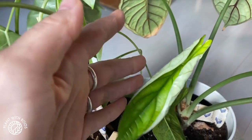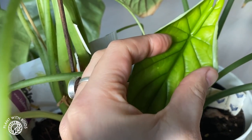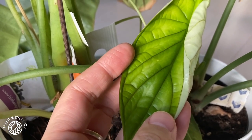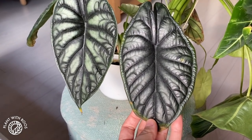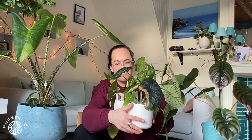And then there is one that is just opening right now, so it doesn't have a very clear pattern just yet. They come out a little bit more greenish and then they slowly start to turn more gray or even almost black, like this one over here. Let me just show you the other side of that plant to give you the full version.